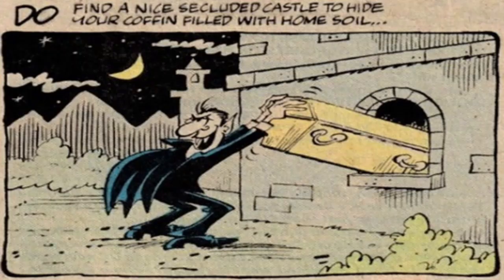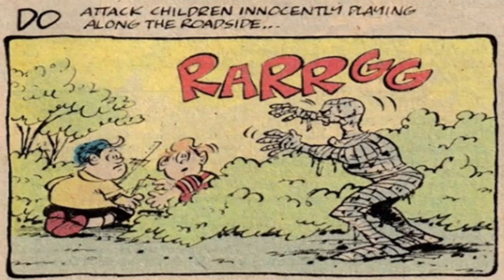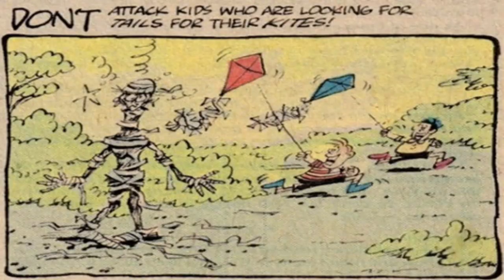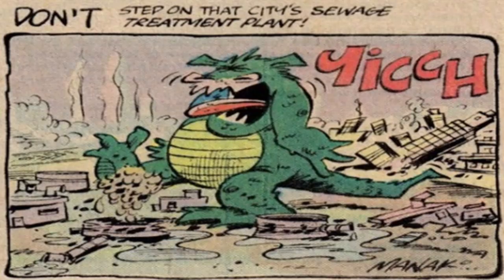Do find a nice secluded castle to hide your coffin filled with home soil. Don't hide it in a place infested with termites. Do attack children innocently playing along the roadside. Don't attack kids who are looking for tails for their kites. Do make short work of any major city you decide to stomp out. Don't step on that city's sewage treatment plant. Yuck!